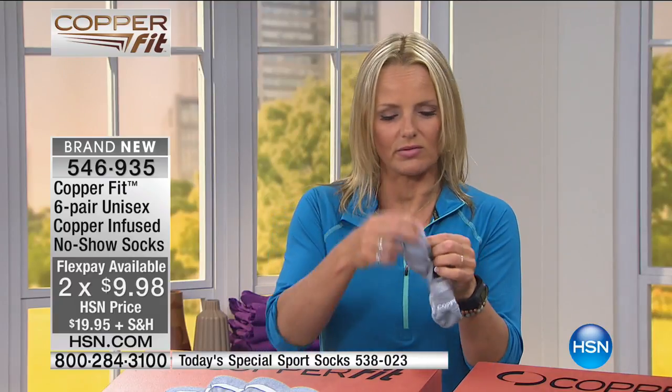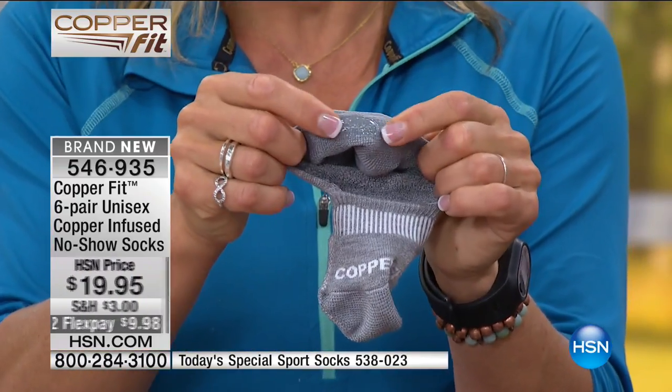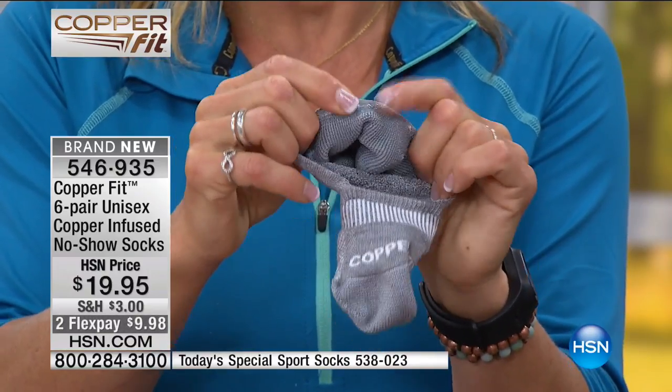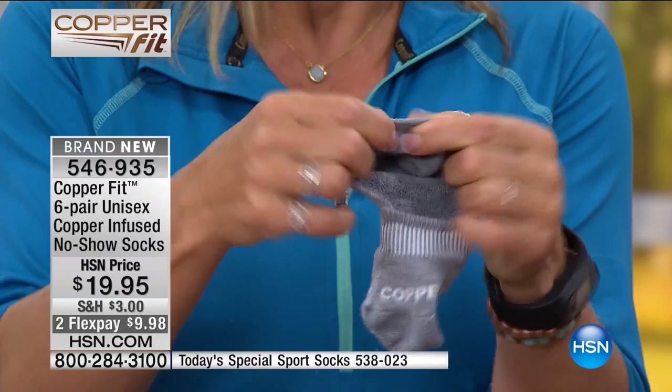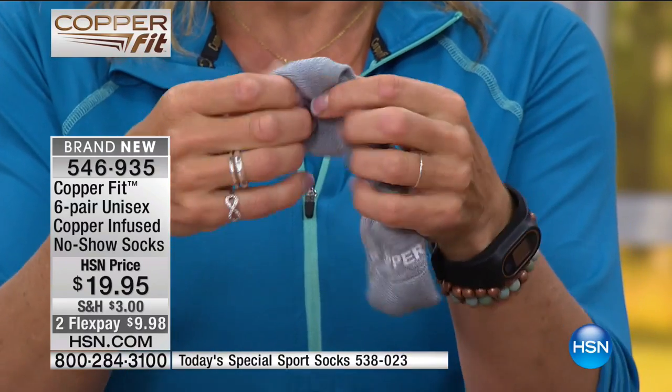I'll just take you through the sock to show you the difference. Now we don't have the heel pad in our socks. What we've done is put an amazing little silicone pad, a little gel pad here for comfort. You can feel it, right? I wore mine this morning and they do not slip down inside your shoe.